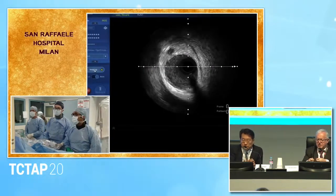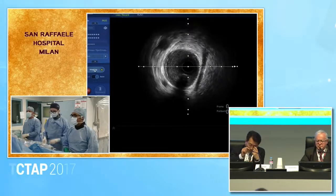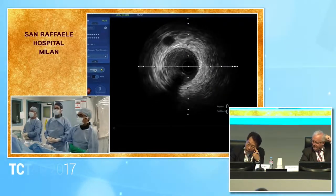But if you do that, you have to exchange a wire and do kiss. With a drug-coated balloon, it's not necessary. And we have to do two kiss. We have to kiss twice again.